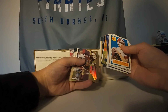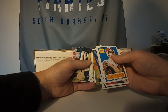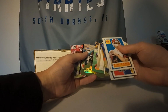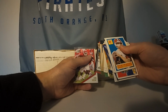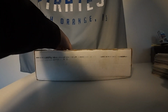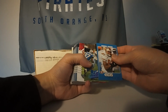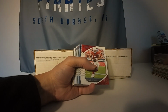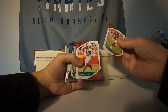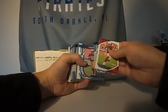Dwayne Bowe, 2008. Dat Nguyen, Fleer Ultra, Takeo Spikes. Some Prestiges, 2004. More Fleer Ultras. Got vintage Owens, Terence Newman Ultra, and now we definitely get into more modern cards, starting with a lot of Absolutes. We got the green parallel for DeAndre, lot of rookie cards for the Absolutes.